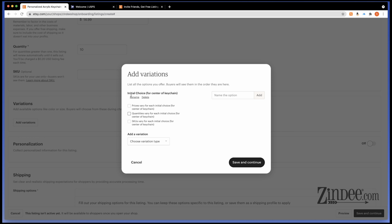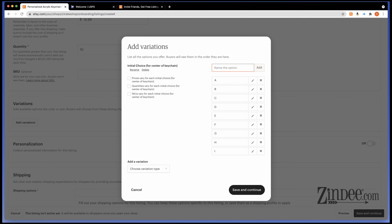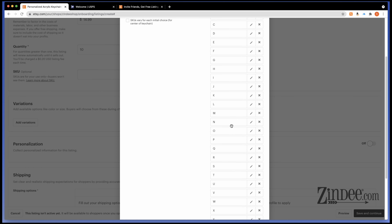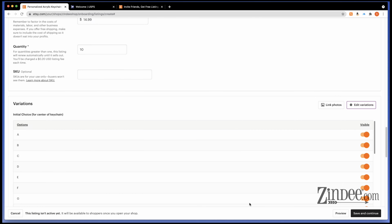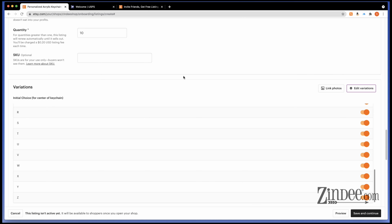So we added our variation. This is what it's called, initial choice for center of keychain. So what we need to do is add our options, okay? So we are just going to add everything. A, B, C, D, E, F, G, H, I, J, K, L, M, N, O, P, Q, R, S, T, U, V, W, X, Y, Z. Okay, so we have all of these in there, and we are going to save and continue. So now people will be able to pick what initial they want for the center of their keychain.